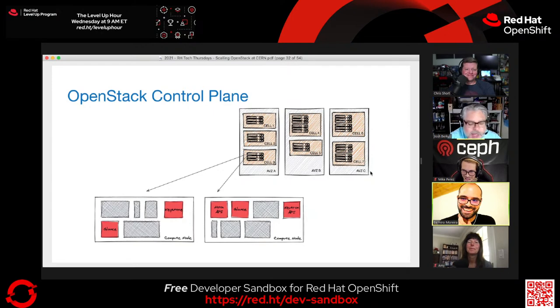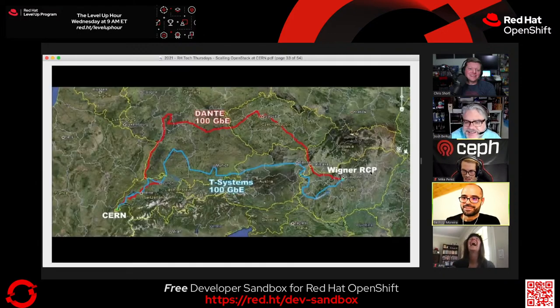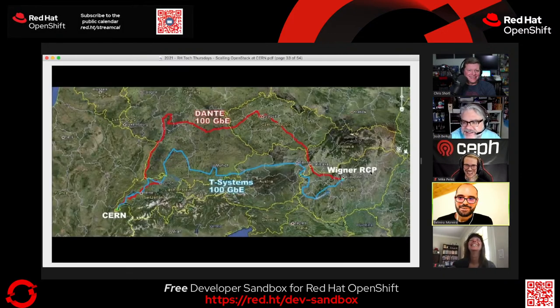Weird techie question here: what's the actual latency between CERN and Hungary? Oh, exactly. Just in time. All right. Between CERN and Wigner, it's 1,600 kilometers, and that translates to around 24 milliseconds of latency.